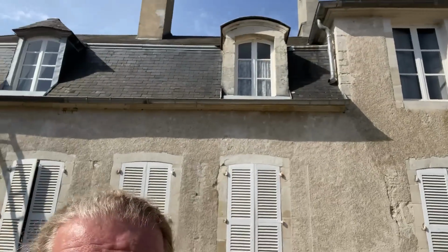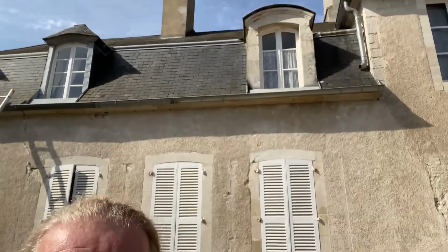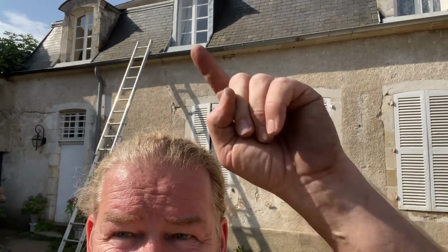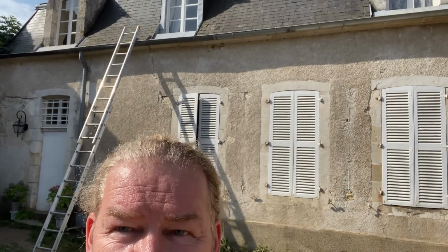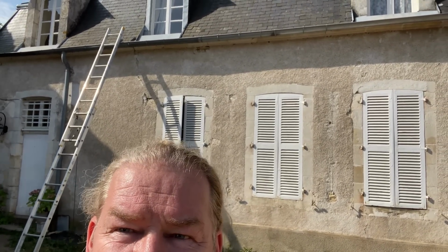After cleaning all those gutters, and some of them maybe don't look that tall, but it's really high up. In any case, right where I put the ladder, the gutter is free, but there is an area where the zinc of the gutters has rotted through. So I'm going to fix that now.